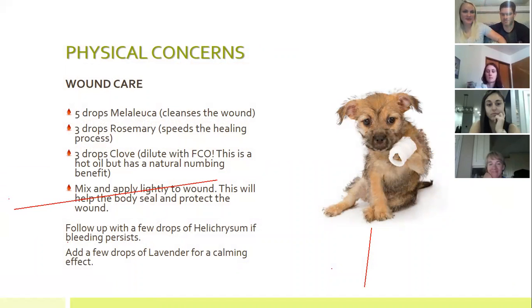So it's 5 drops of melaleuca, which actually cleanses the wound. 3 drops of rosemary, which speeds the healing process. 3 drops of clove, but dilute it with fractionated coconut oil. This is a really hot oil, and it has a natural numbing benefit. Then mix and apply lightly to the wound. This will help the body seal and protect the wound.